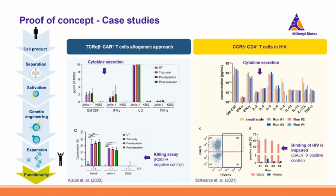So the group with the TCR alpha beta negative and CAR positive T cells checked for cytokine secretion. So they mixed their CAR cells with the corresponding target cells and then analyzed whether the CAR cells still secreted cytokines even without the T cell alpha beta receptor. And as you can see nicely, that's exactly what they do. So when confronted with a JeKo-1 cell line, they nicely secrete cytokines.